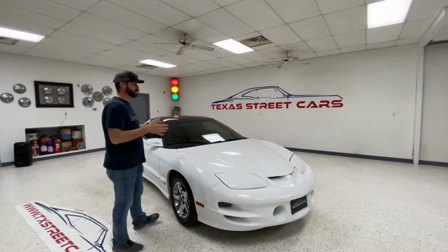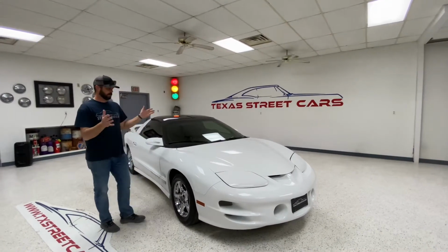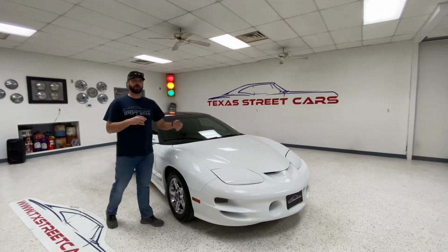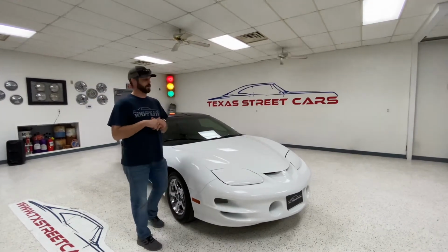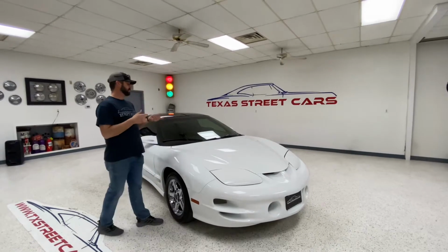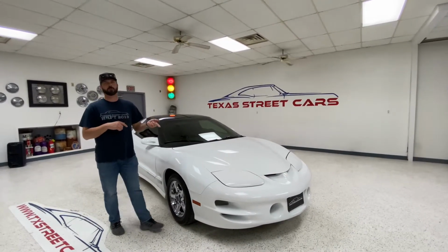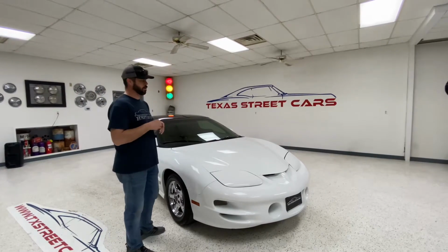Shop today. We have a 2002 Pontiac Trans Am. We'll give you the details of it and go over some of the finer points of the car. If you followed us, you know that we always like to deal with these F-body cars, especially the 4th gen ones. This car is 72,000 original miles. It's a 2-owner car. The first owner owned it up to 2019.